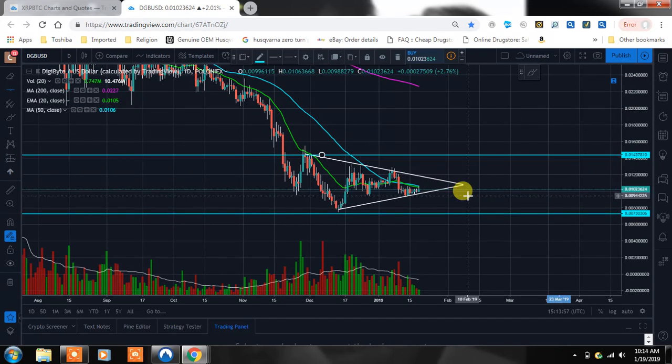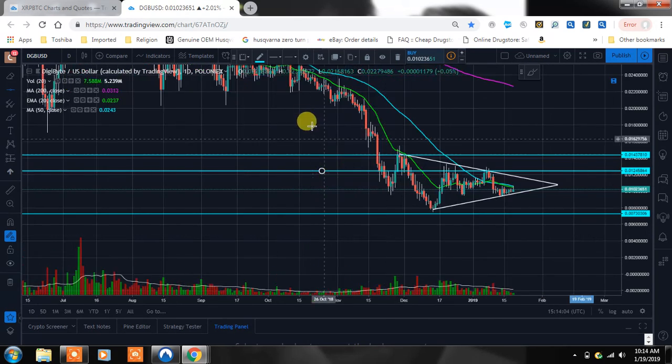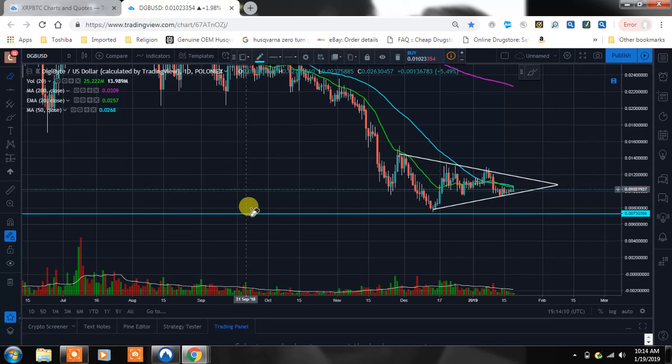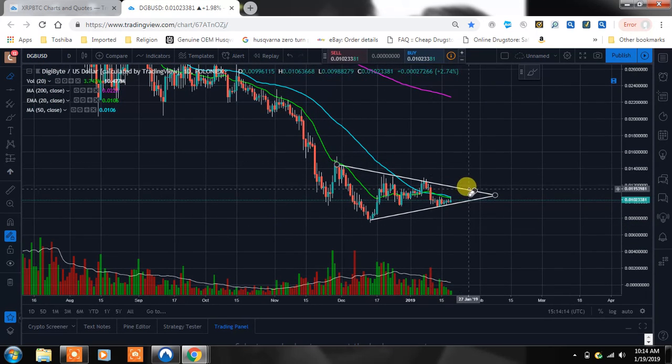And then this is going to be overhead resistance, and we're going to have overhead resistance around that area as well. So these are the different things that I'm looking at, guys. I'm paying really close attention to the moving averages, watching those as overhead resistance, right? And then we're going to be watching our support and resistance areas, which are very important, and we're also going to be paying attention to these trend lines that are drawn right here.